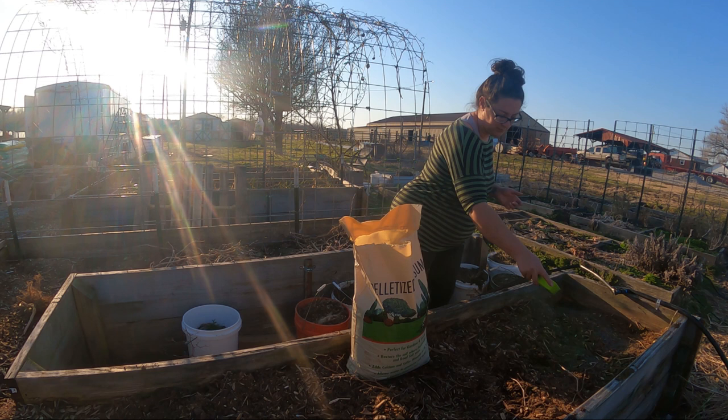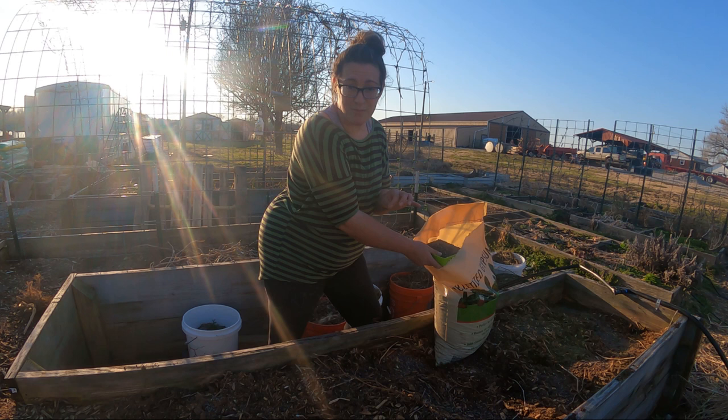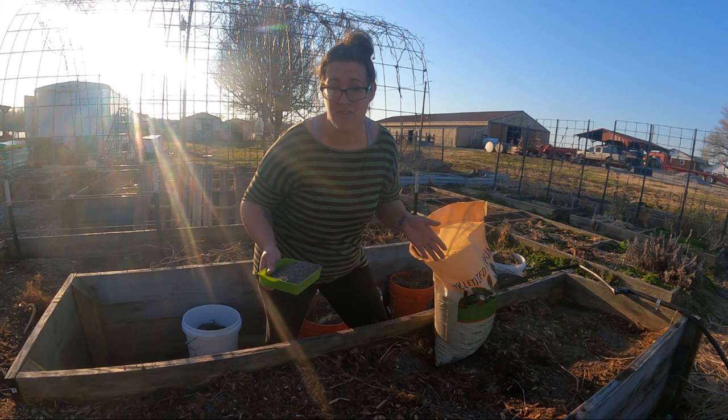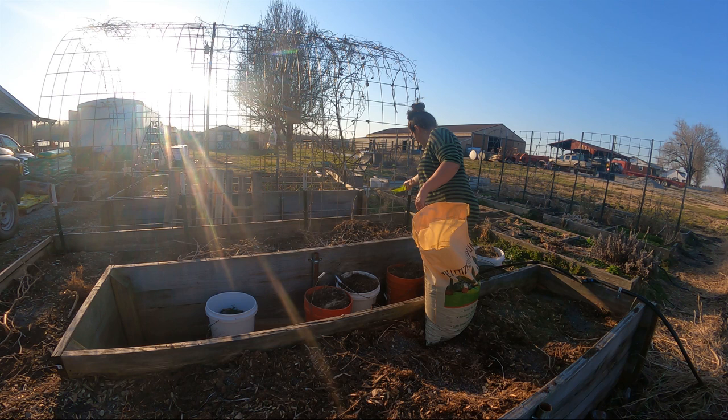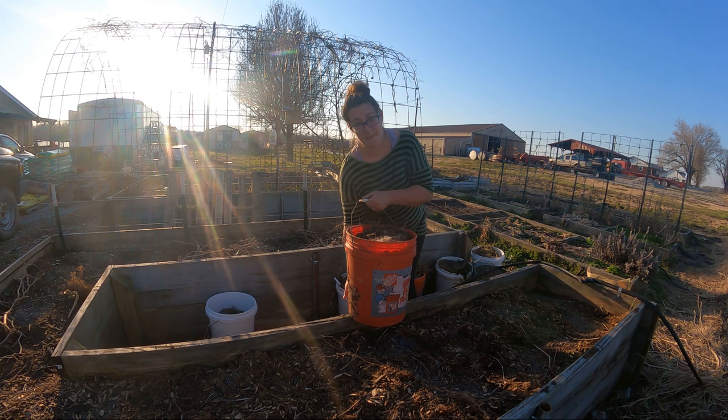This particular raised bed too has dealt with some rodent problems. I actually planted a whole bunch of carrots this past fall, and I didn't get to harvest any of them because the rodents ate them all. I think I read somewhere that gypsum is problematic for rodents if they eat it, so this is a win-win for my garden. Now, along with the 6 pounds of gypsum, I have 6 buckets of rabbit manure.